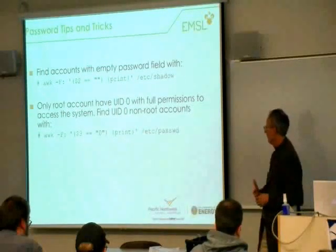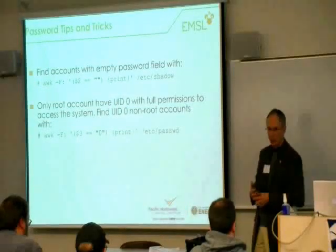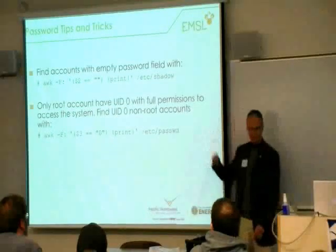One of the things that some system administrators do is they like to hide backdoor root accounts. If you've got any backdoor root accounts, that will let you know.